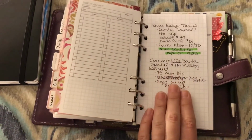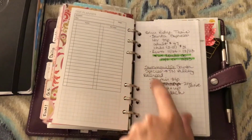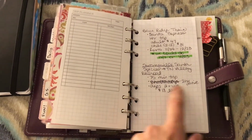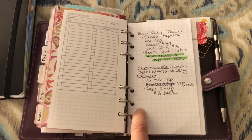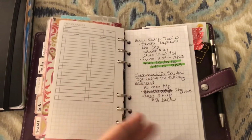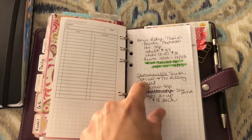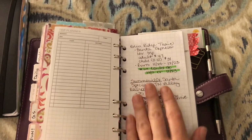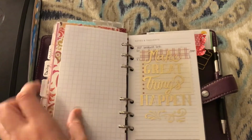This is some notes I had from last Christmas of my son's really into trains. So I had looked up local train events that we could go to. We didn't get to do any of these, but I really would like to do it this year. So I kept it just so I don't have to research again what the options are. I can just Google these specific options, update the dates and the pricing, and see when we can go. So that's under my fun section.